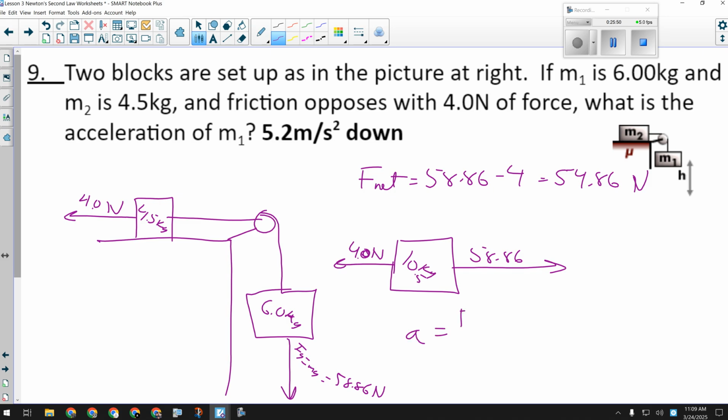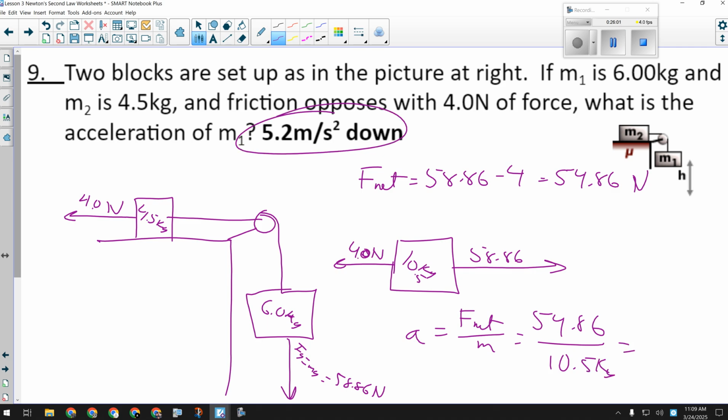Now I can calculate my acceleration. F net divided by m, so that'll be 54.86 divided by 10.5 kilograms. That should give me my 5.2. Now it did ask, what's the acceleration of mass 1? So then I can give a direction on that. Everyone all right with that?